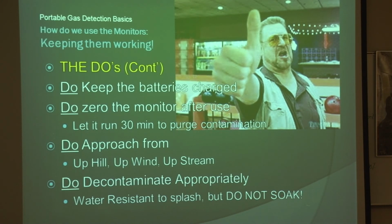This is another big point: even when we calibrate the monitor, we pull it off the calibration station, and then we take it somewhere and we set it for 30 minutes and let it run, let it purge itself. As you'll see in a little bit, there's electrolytes in there. They trap that gas, trap those chemicals. So we want to make sure that we run it and let it purge.